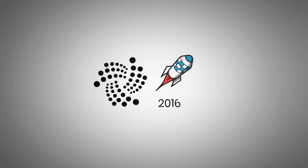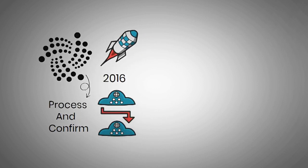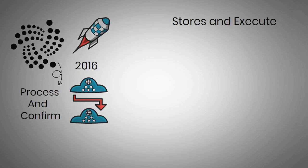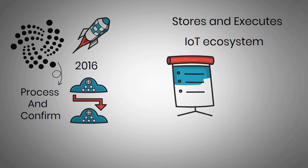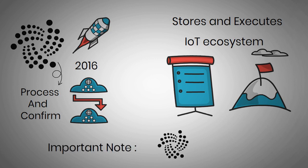The IOTA project was launched back in 2016. It is specially designed to process and confirm online transactions between devices and machines connected to the internet. In other words, it stores and executes online transactions in the IoT ecosystem. The project aims to support the Internet of Things, the machine economy, and the upcoming industrial revolution. It is important to note that IOTA, unlike most cryptocurrencies, does not work with blockchain.